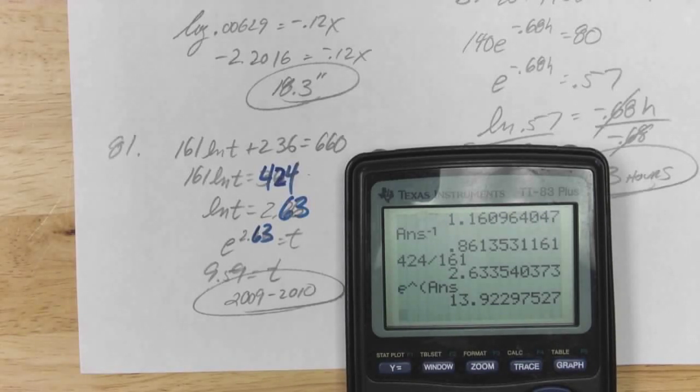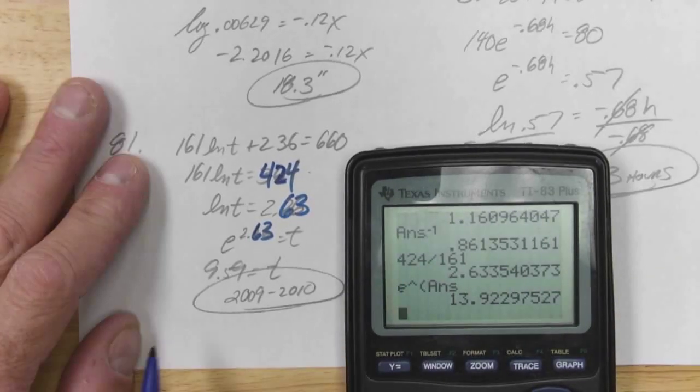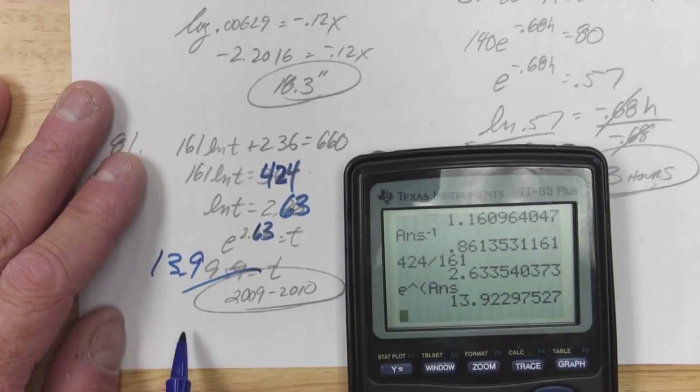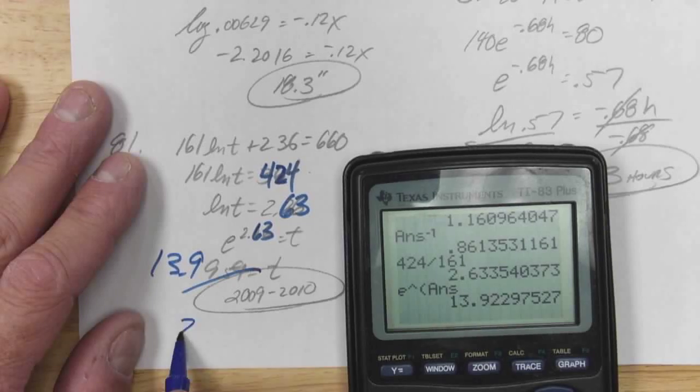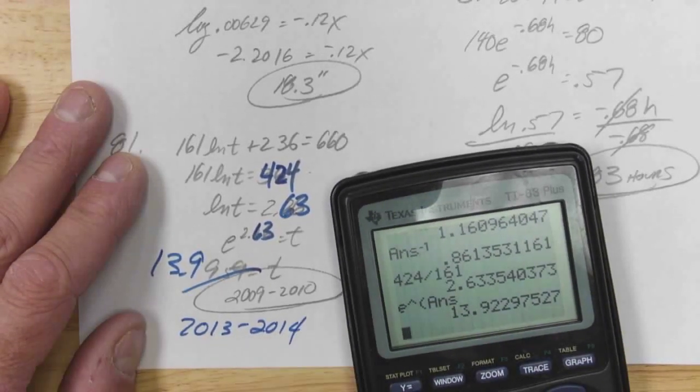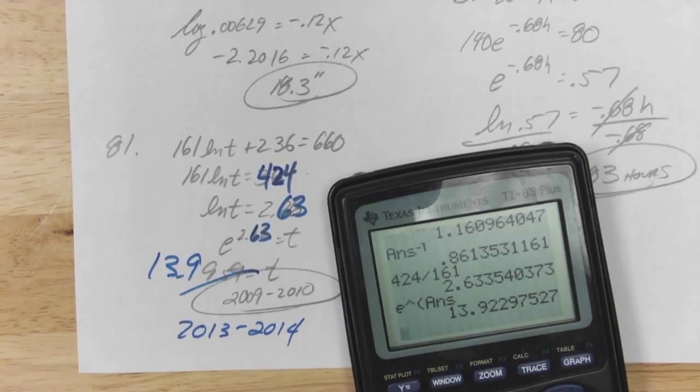13.9. I should have followed my gut better. 13.9. Oh yeah, if you agree with 13.9. So this would be 2013, 2014. Maybe it's the end of 2013, something like that.